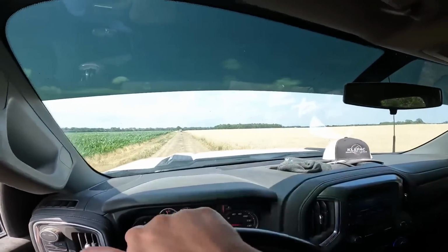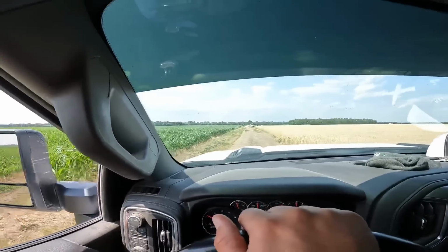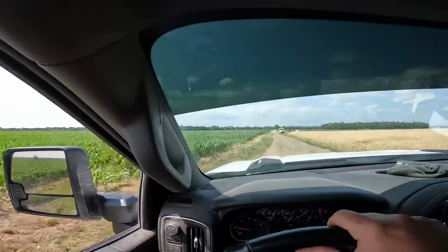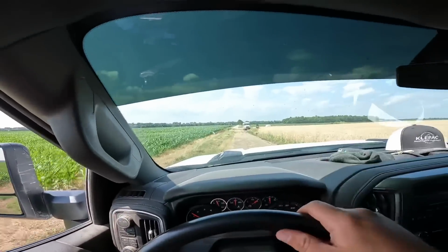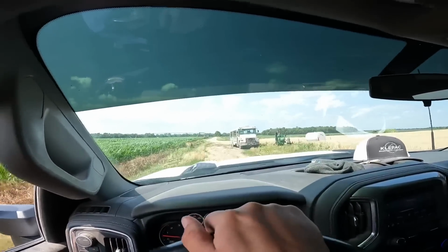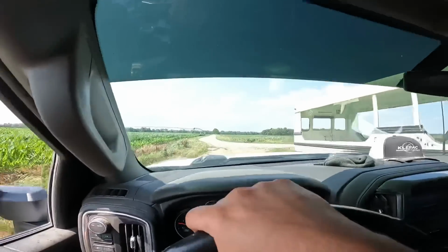Here's one of the neighbor's wheat fields. I'm surprised they aren't out here cutting yet, actually. Working on irrigation pumps, I'm assuming? I don't really know. Sometimes I wonder if they know what they're doing half the time. But he's sitting there in the bus. He waved.